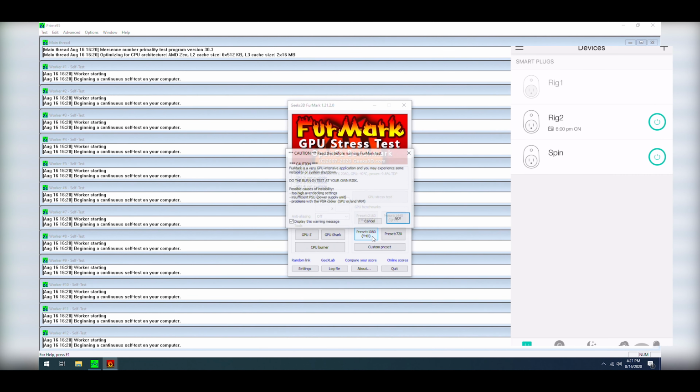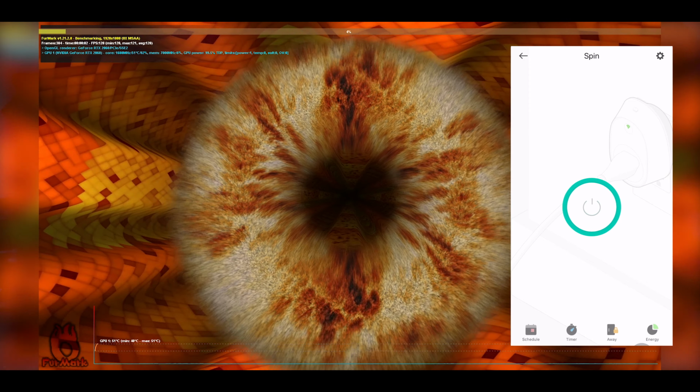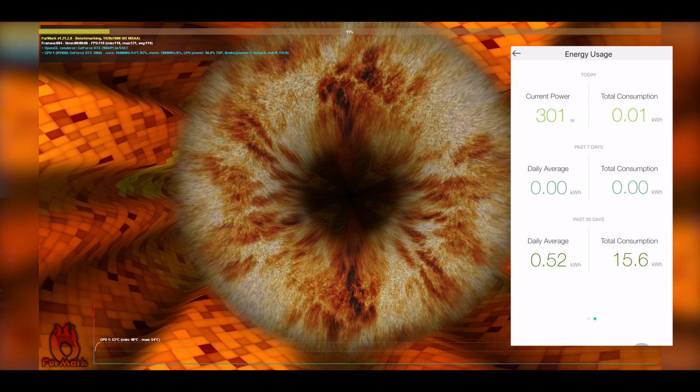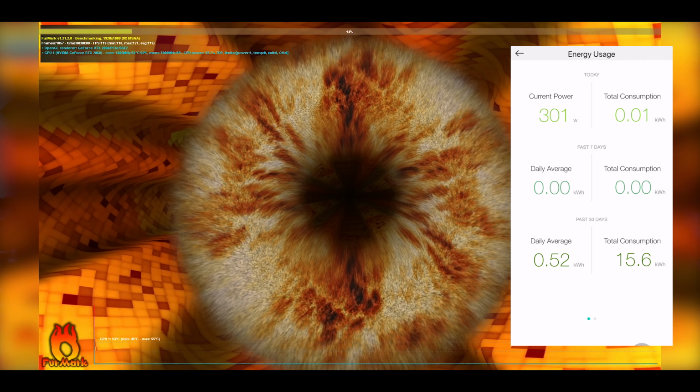Alright, so what do you guys think of those benchmarks? So let me show you guys how much power this rig actually uses. Now, this is while running Prime95 and FurMark, so both CPU and GPU are actually maxed out. And with that being said, we are only consuming 300 watts. So 500 watts is definitely enough to run this PC.